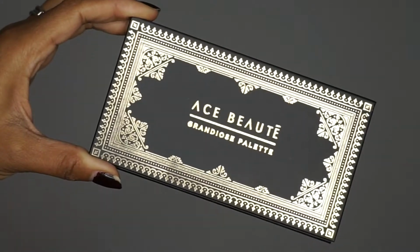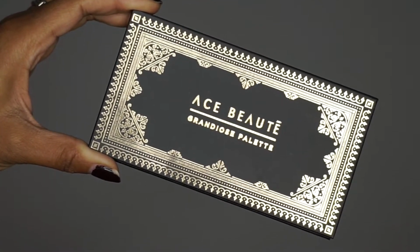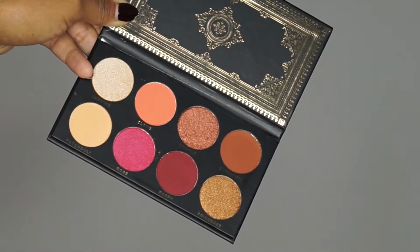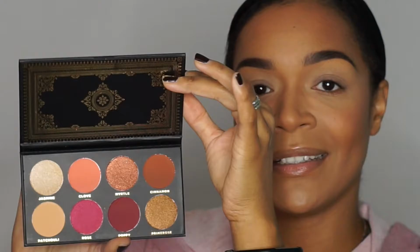Second product that I see here, which I'm actually really excited about. Sorry, sometimes this voice just comes out. I don't know where it's coming from. Next product is this Ace Beauty Grandiose palette featuring 4 shimmer shades and 4 bold mattes. Honestly, I was super excited about this. First of all, can we please take a second to appreciate how gorgeous and absolutely stunning this packaging is. So let's open this bad boy up.